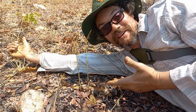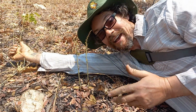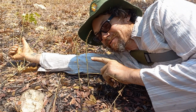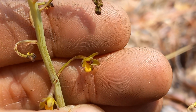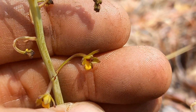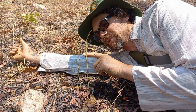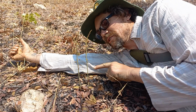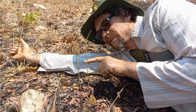Well, as is usually the case, as I'm on the lookout for that other Eulophia that I saw next to that Vigna antunesiana clump, I've come across another one. Now these flowers are absolutely tiny, less than a centimeter across. They have a very long pedicel and ovary, and a tiny little spur to the back of them. There's not many flowers open on this stalk here. We've got another stalk coming up here, and there's actually a third one just in front here.